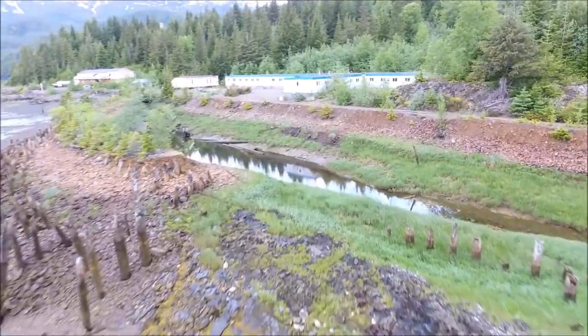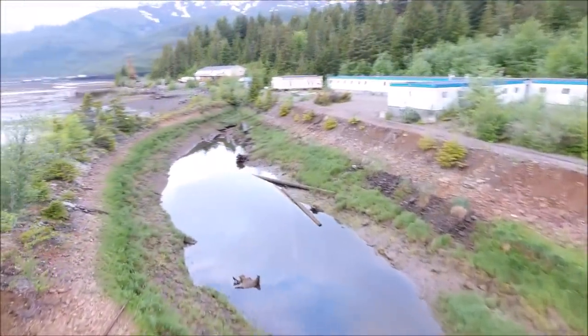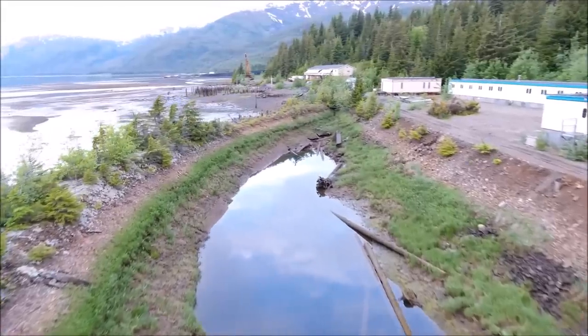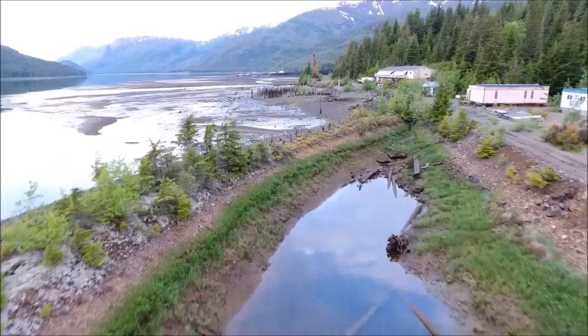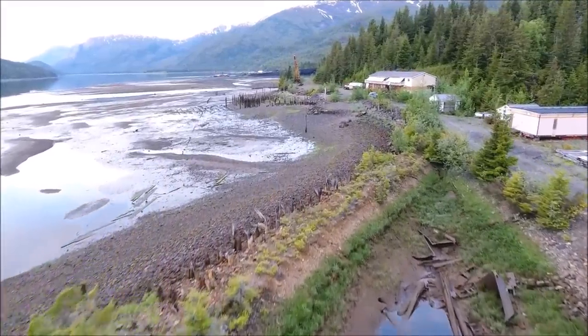And yeah, you also see some buildings and stuff, and around 2004, they decided they wanted to build the old dam back up, so there was a camp from that, but it's all abandoned now, and there's nobody doing anything there. So here's the dam, we'll show you the dam.